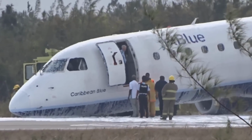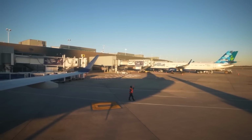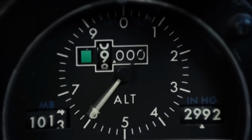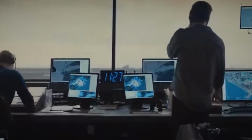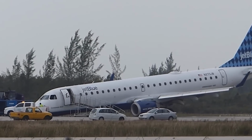During this incident, the JetBlue flight crew promptly responded to the nose gear failure during the approach to Lyndon Pindling International Airport in the Bahamas. With the safety of passengers and crew as their top priority, the pilots carefully managed the aircraft during the landing attempt. The nose gear's partial extension poses a unique challenge, and the flight crew skillfully touches down on the main landing gear, minimizing the impact on the nose gear. Thankfully, the airport was ready and waiting, and the timely response of emergency responders and the use of firefighting foam demonstrate the importance of preparedness and quick action during moments like this.